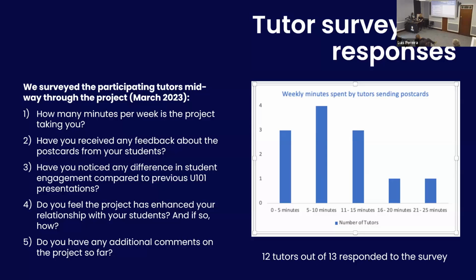Now, we surveyed our tutors in March 23, but subsequently we've gone on to survey them a couple more times and speak to them, and also hold a focus group. So out of 13 groups, only 12 of the tutors responded. One of them was a little bit out of time for this survey.